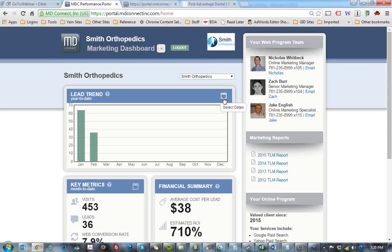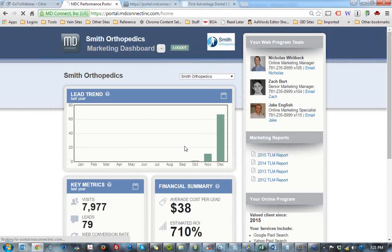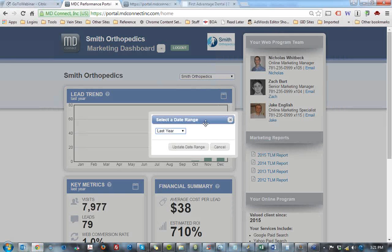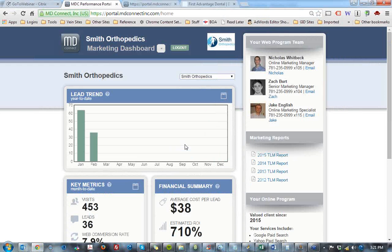Wherever you see one of these calendar icons, you'll be able to manipulate the date range. So right here, this is a yearly view, so you can manipulate through amongst the years. When you log in, you'll only see the initial year, due to there only being a year of data in your account. But once you hit 2016, you'll be able to flip back and forth between those.